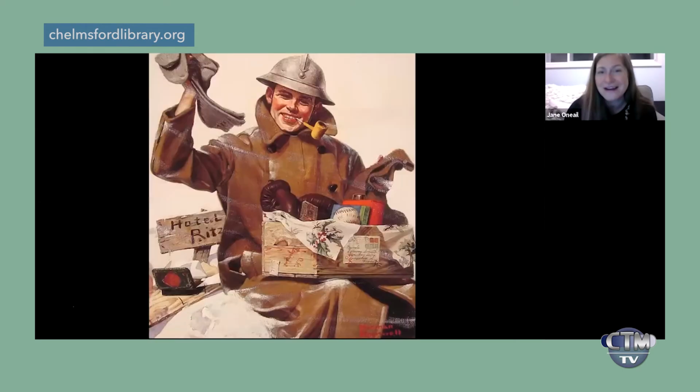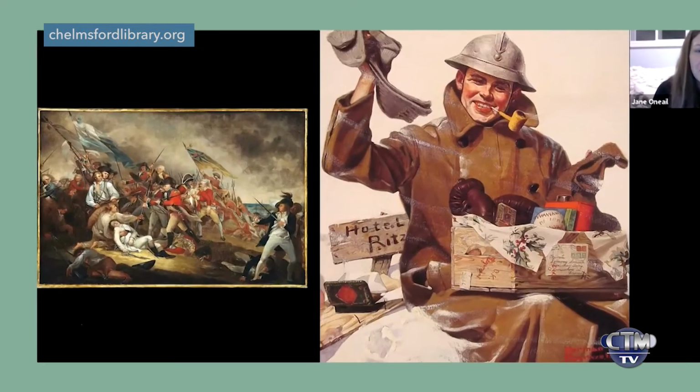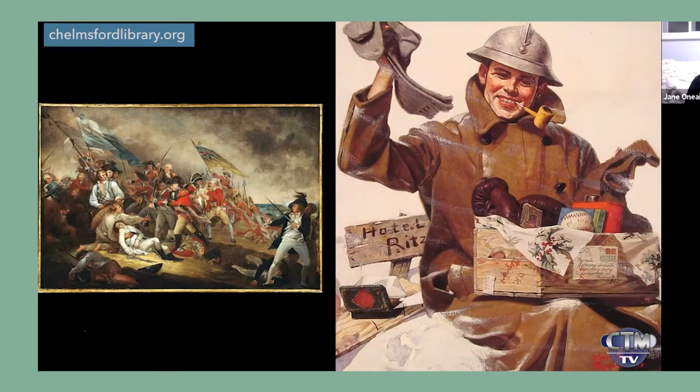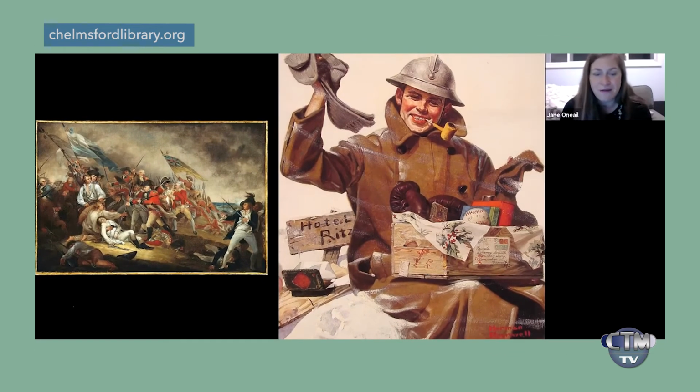And surprise, surprise, he takes a very different tone with his images. In fact, if we just do a quick comparison here, we can see that compared to John Trumbull, who's doing, again, sort of the storytelling, codifying the martyrs and the villains of a war, the heroes of a war, we can see that Norman Rockwell is not at all concerned with painting pictures of winners or losers. He wants to paint pictures of men that look like people that you know, men that could be your husband, your brother, your child, and he wants you to have sort of a personal connection with them.